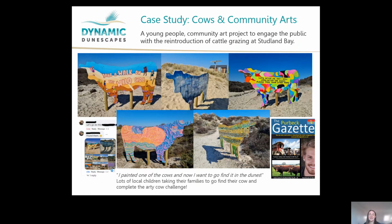However, reintroducing cattle poses several risks. There is a potential conflict between large herbivores, dune users and dogs. The public may receive the information negatively, and there may also be a litter threat to the cows. Studland is a very popular holiday destination, with around 1.5 million visitors per year and an average of 25,000 per day in the high season. Engaging the community with the arrival of the cows and their purpose in dune conservation was needed, as the cows were visible in some parts of the site.